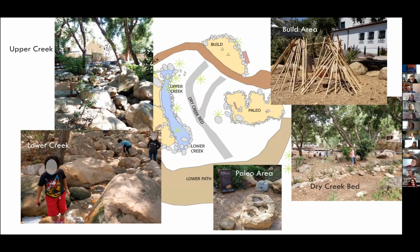But the main focal feature of the space was this really large sloping creek. It was a working creek. It was manufactured and being fed, and it sloped quite a bit down the space with these really large boulders all the way down. In the top right hand, there was a little natural loose parts build area, and then a dry creek bed that was also lining the other creek space.